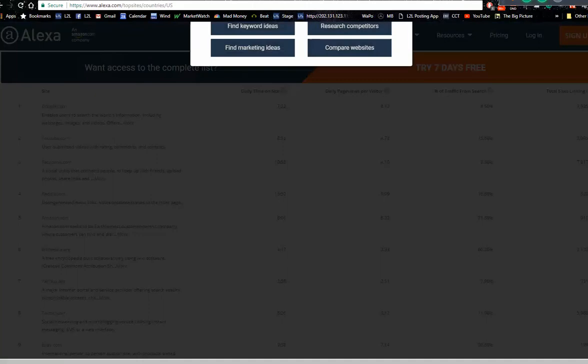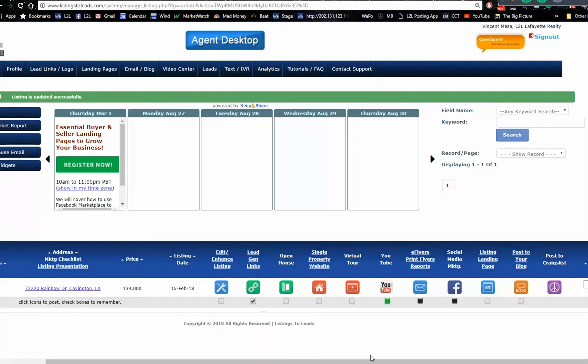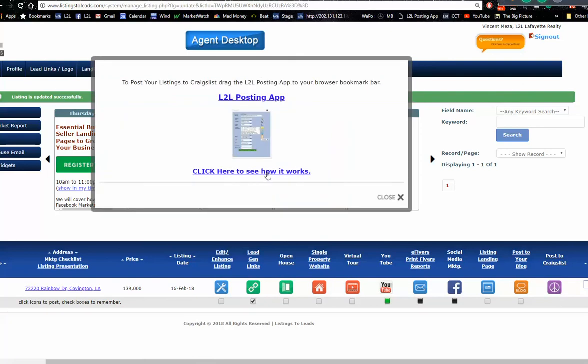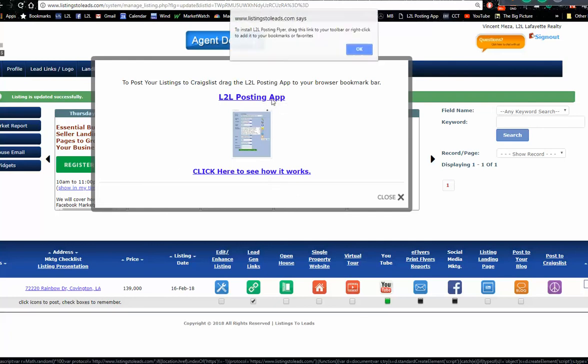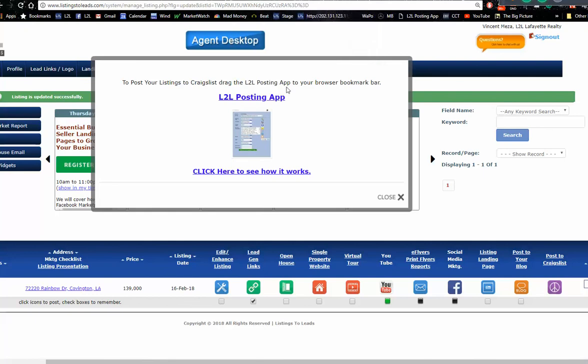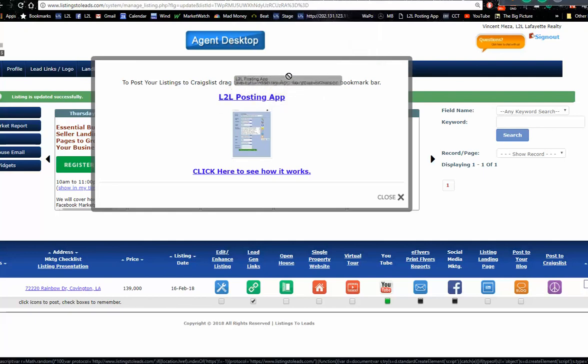And there is a button to help you get right to Craigslist. Click that. When you click this button, there's a link that says click here to see how it works. And what that's going to do is tell you to take this app here. Notice when I hold my mouse on it, I can drag it. I don't know if you can see it turns into a gray bar. And then I can drop it right on my bookmark bar.